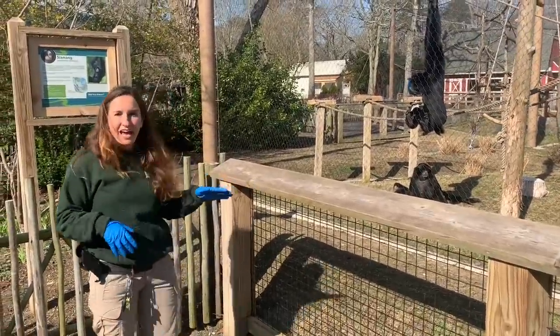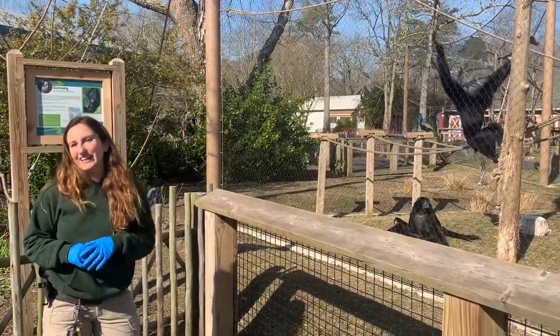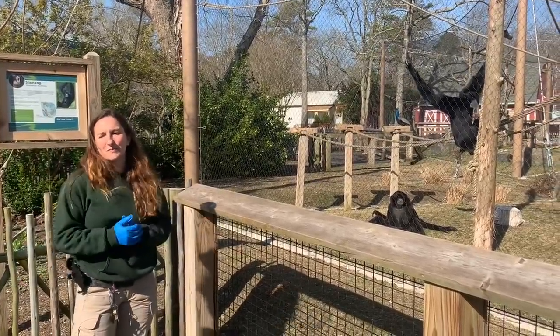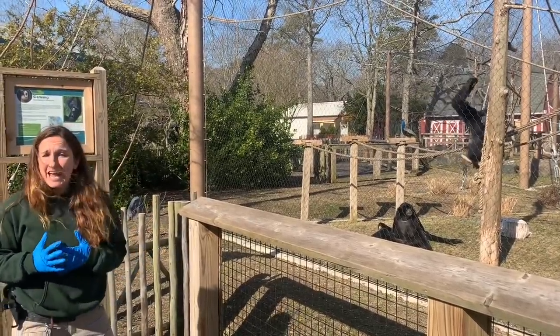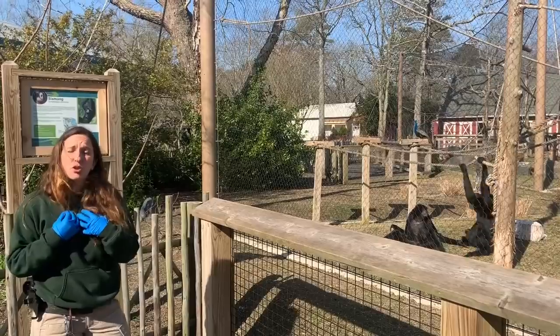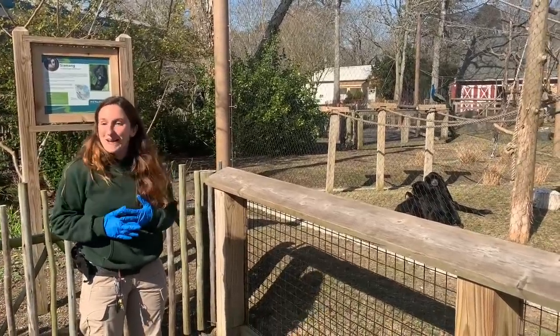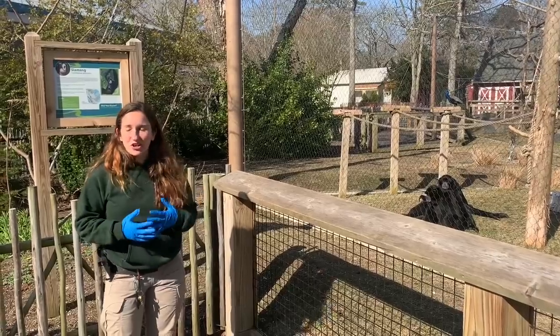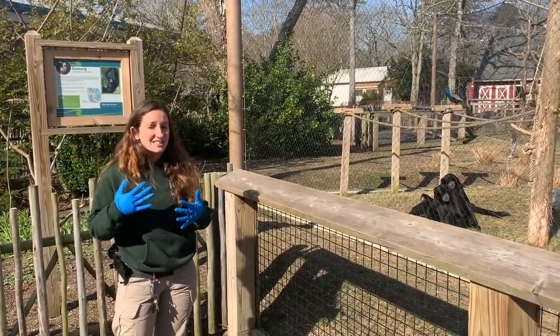Now, they're 9 and 10 years old, which is actually really young. Siamangs can live 40 years, so they are a very long-lived species. One thing that's really important about these guys being apes and not monkeys is that means we're closely related to them. You may have heard of gorillas or chimpanzees. Those are also apes. Those are great apes, and they're very, very closely related to us. So that means there could be a lot of disease transfer.